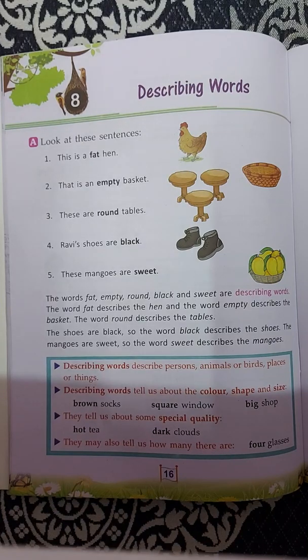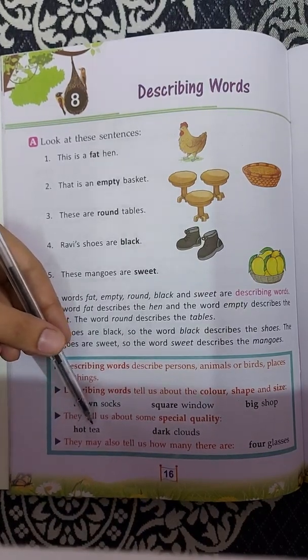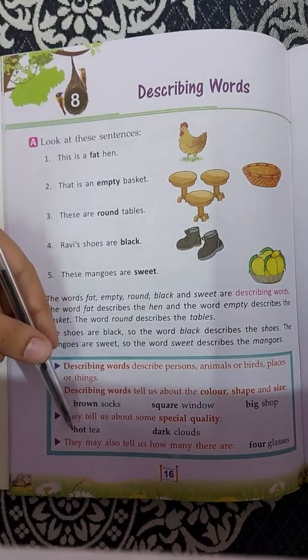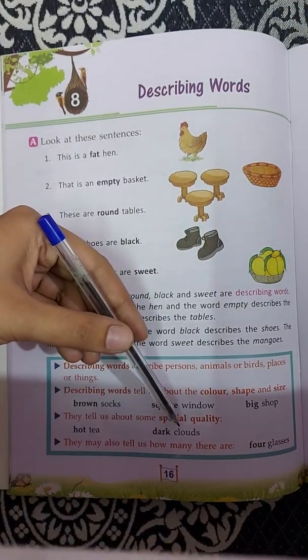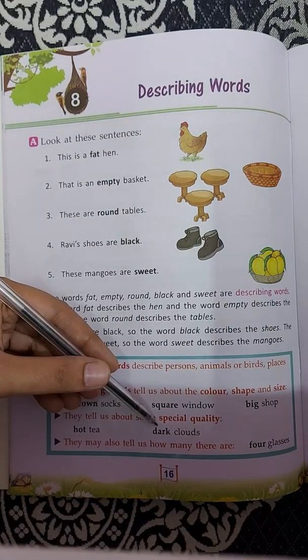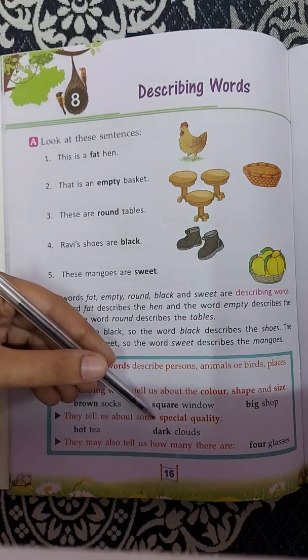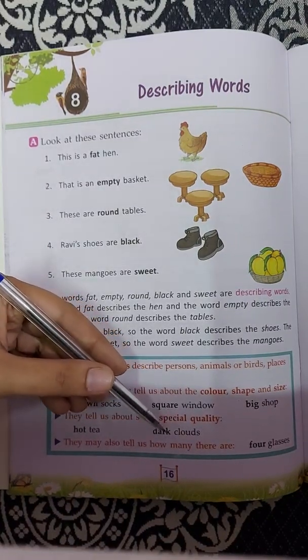Then apart from color, shape and size, describing words also tell us about some special quality of a naming word. Like hot tea. What kind of tea? Hot. Dark clouds. Now here the word dark tells us about the special quality of clouds. What kind of clouds? Dark clouds.